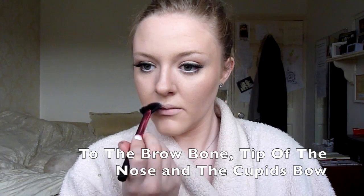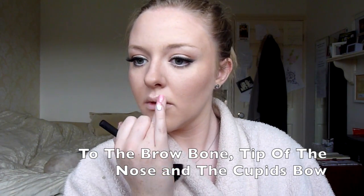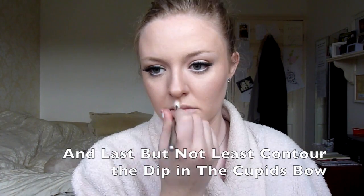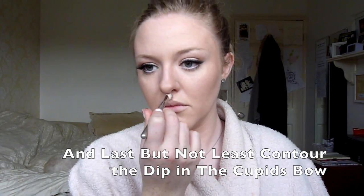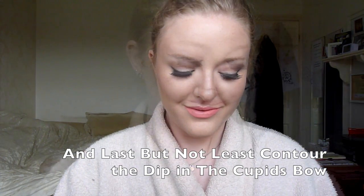As you saw, I also highlighted the tip of my nose, blending it into the skin, and I'm also highlighting my upper lip as well. I'm now going back in with that contour shade and just contouring that little inner bit of my Cupid's bow. It's just going to accentuate and make you look like you have fuller lips. And then that is the complete powder, contour and highlight routine.